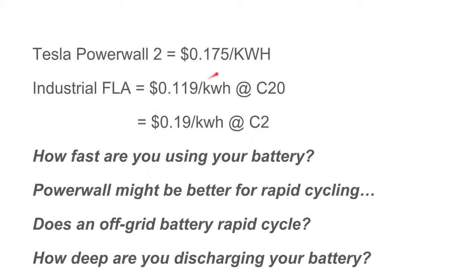calculated that 12-cent rate assuming a C20 discharge. But if I discharged it in 2 hours instead of 20 hours, the inefficiency of the battery would catch up to it, and all of a sudden the electricity from the battery would be 19 cents a kilowatt hour instead of 12 cents. And so if I have loads that are only for a 2-hour charge and 2-hour discharge, lithium ion is more cost effective than lead acid, dollar for dollar.